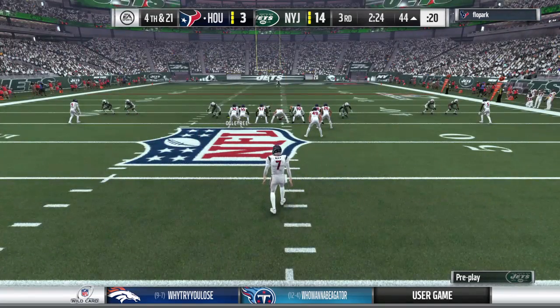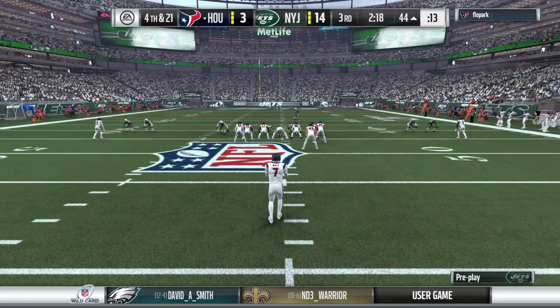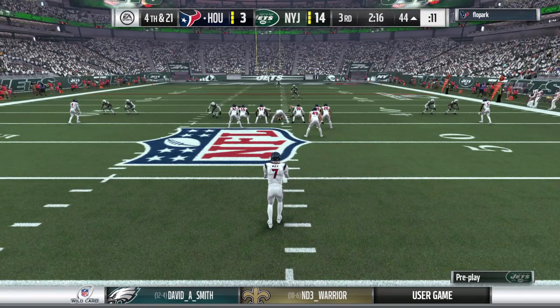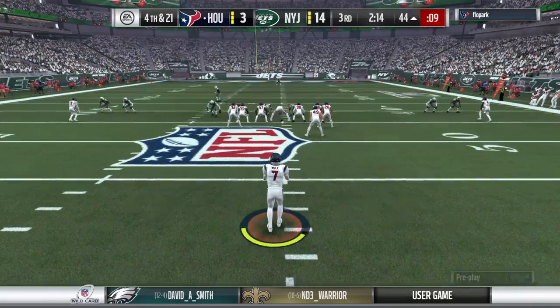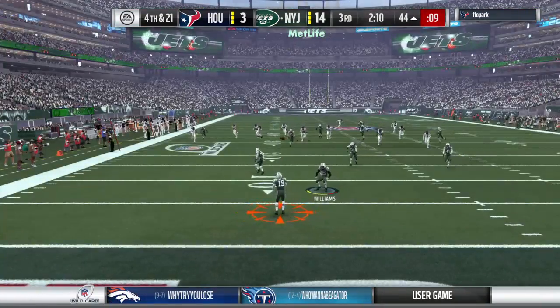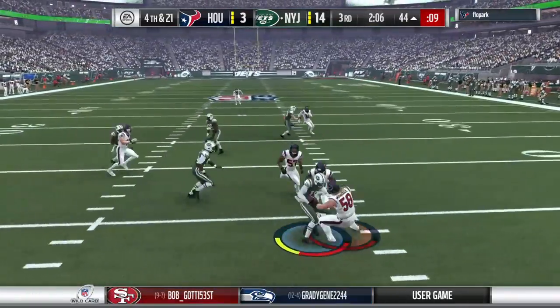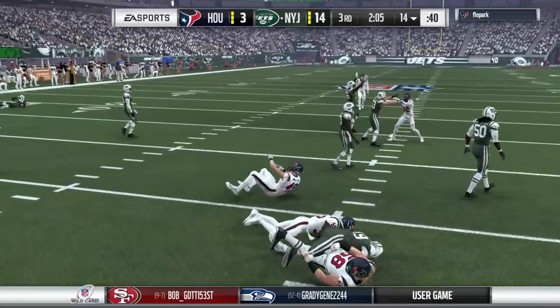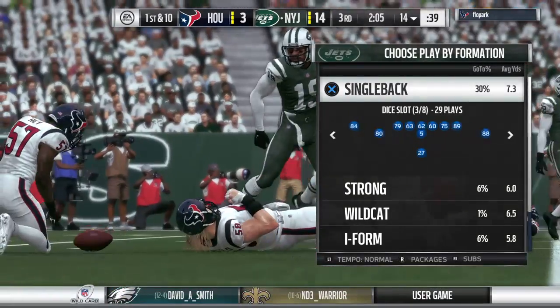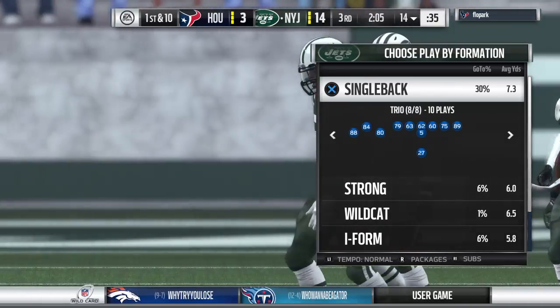Here's Tressway now. He's been one of their few bright spots so far. And he deserves a bronze leg as he gets this one away. Now it's Ginn. Oh, the spin. It'll be 37 yards there on the punt. And the Jets offense will be backed up to start this drive as they've got it 1st and 10.